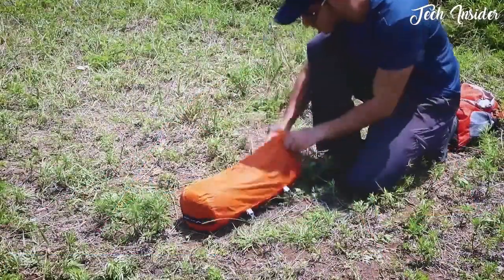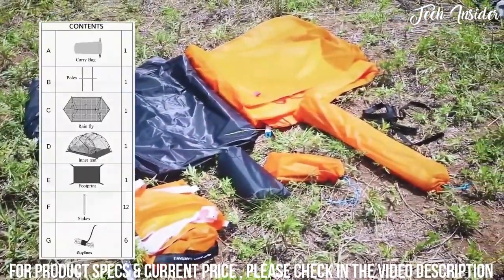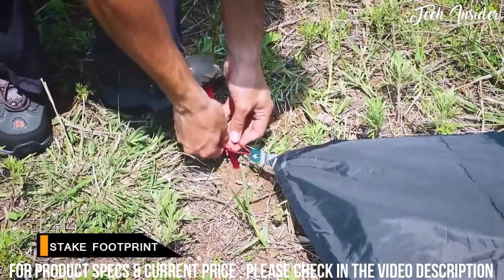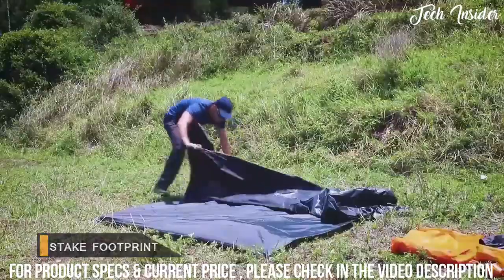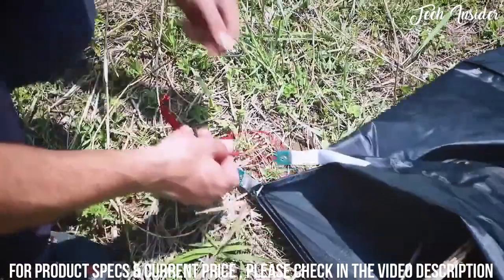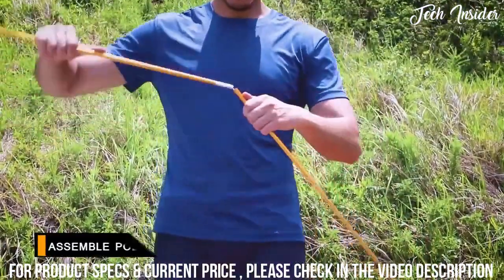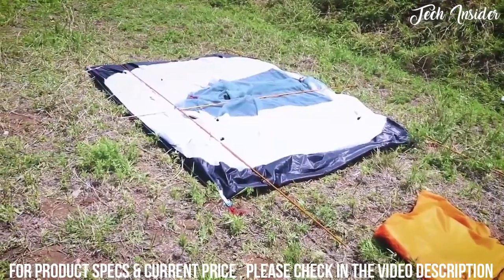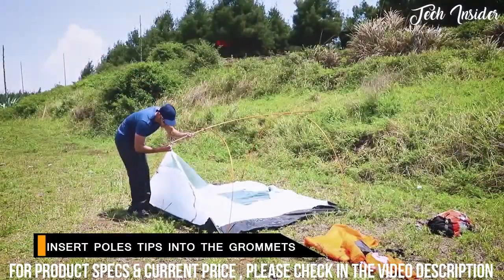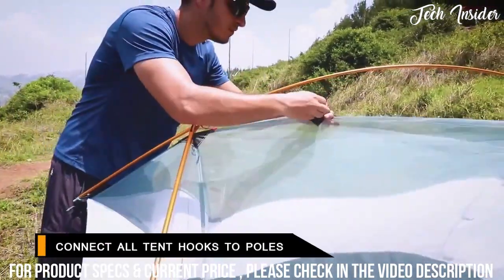The contents include rain fly, inner tent, pole pack, footprint pack, and stakes pack. First of all, lay out the footprint on the spot where you want to build your campsite, and once you have done so, stake out the four corners, then unfold the inner tent. After that, collect the poles. Lay them on the tent with the right pole to the door side. After that, insert pole tips into the grommets. Insert the right pole tips into the grommets on the upside of the inner tent. Connect all the hooks of the poles.